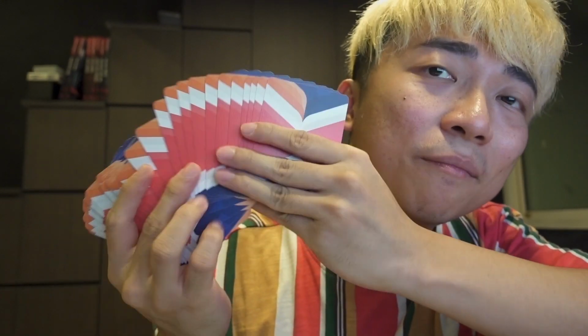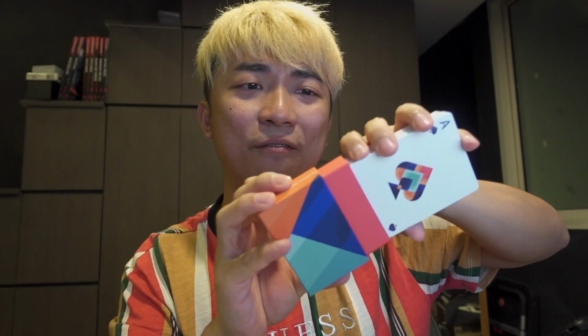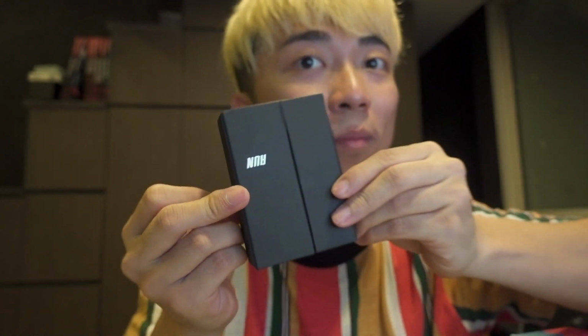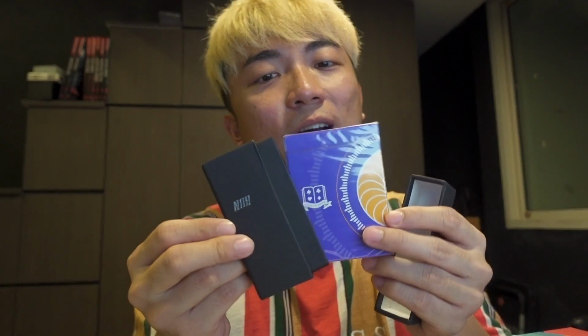Alright, so yeah, that is my quick look at the Creative Mint playing cards. I really love the way this box feels in the hands. It's kind of similar to a deck that was designed by Murphy's Magic called Run playing cards. So the Paper King playing cards opens up like this, right? The Run playing cards actually opens up like this, and it also holds a deck box of playing cards inside. Super duper cool.